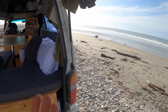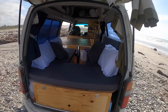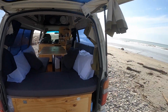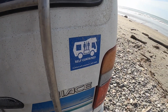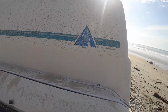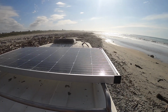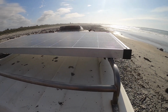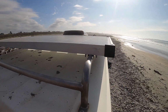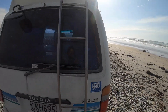So if I was able to camp here, I would turn it and be able to look at the ocean, but unfortunately can't camp on this reserve. And then self-contained certified. Here's my solar panel. 120 watt, pretty standard. Took me so long to install this, I don't even want to say it, I'm embarrassed.